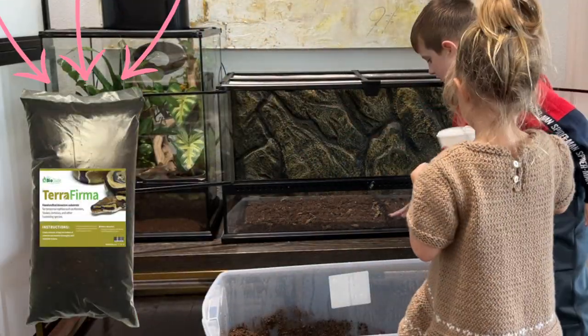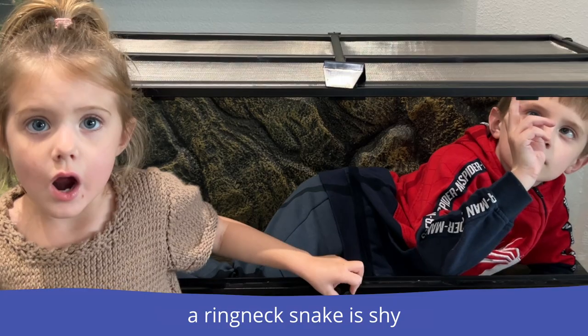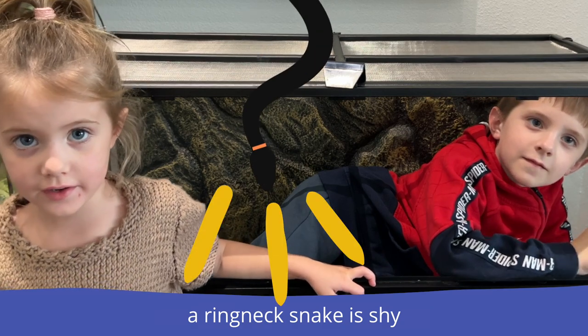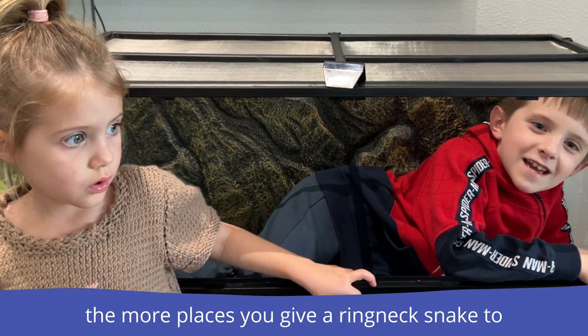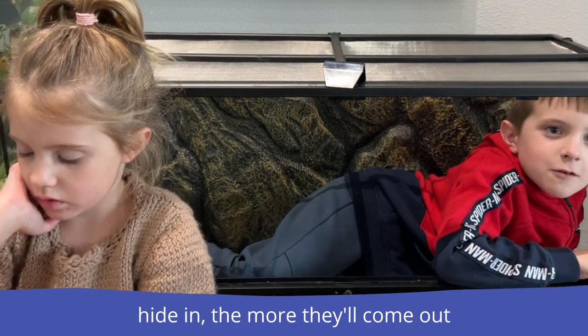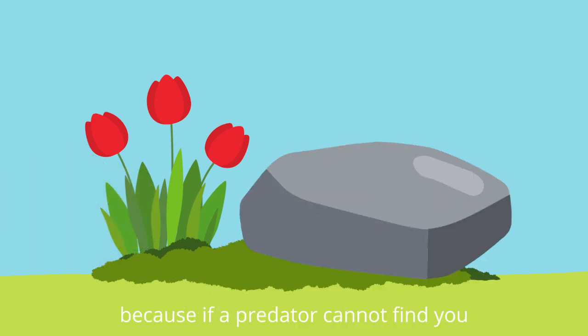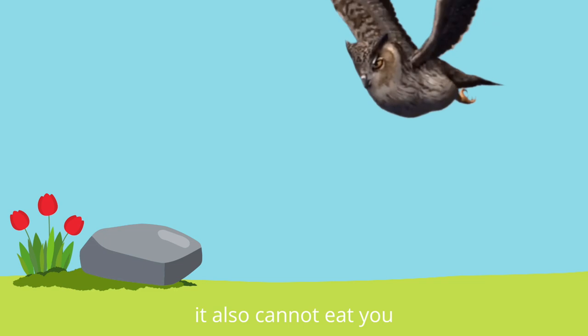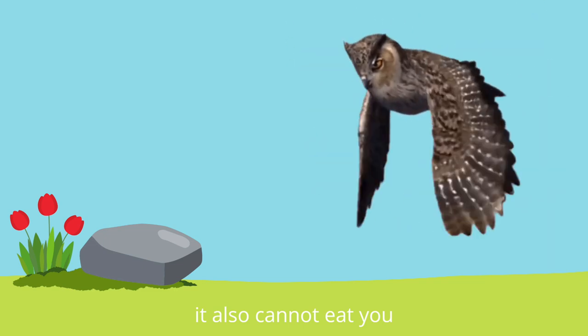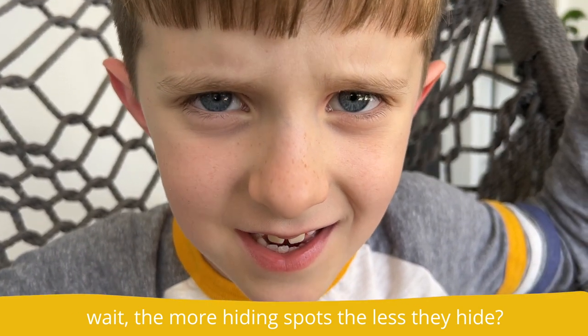We used terra firma from the bio dude, and once we were done with the dirt, we moved on to hides. A ringneck snake is shy. The more places you give a ringneck snake to hide in, the more they'll come out. Hiding is a defense strategy, because if a predator cannot find you, it also cannot eat you. Wait. The more hiding spots, the less they hide? That's confusing. It makes sense.